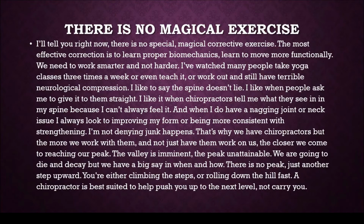So when I do feel a nagging joint or an issue, not only am I going to the chiropractor, but I'm always looking to improve my form or be more consistent with my strength. And you're like, oh, I haven't done this type of exercise in a while. And I'm not denying that junk happens. That's why we have chiropractors. But the more we work with them, and not just have them work on us, the closer we come to reaching our peak. I like to say the valley is imminent, the peak unattainable. We are going to die and decay, but we have a big say in when and how.